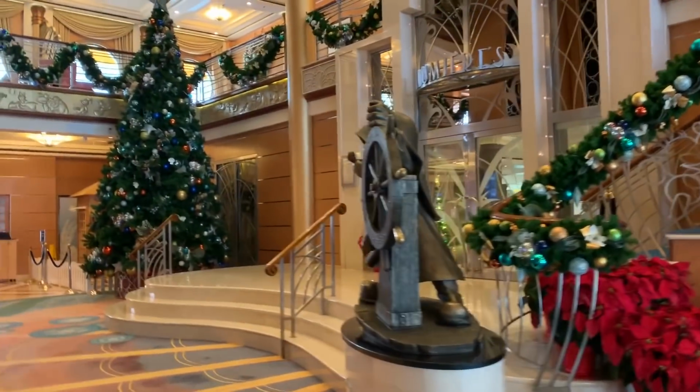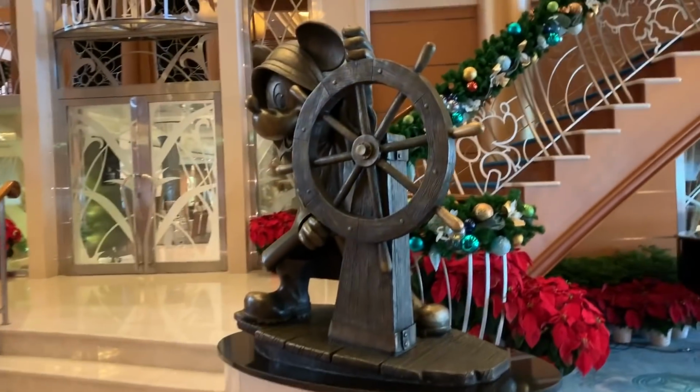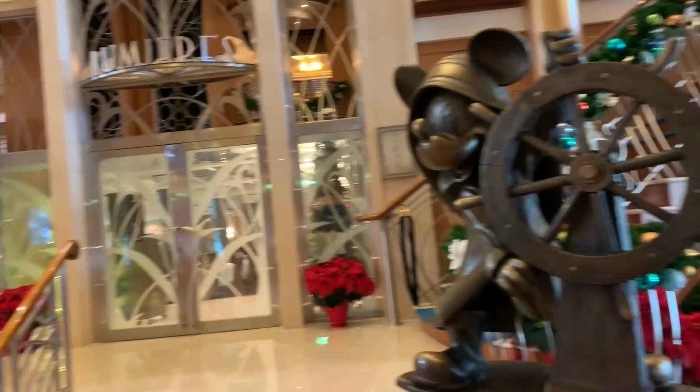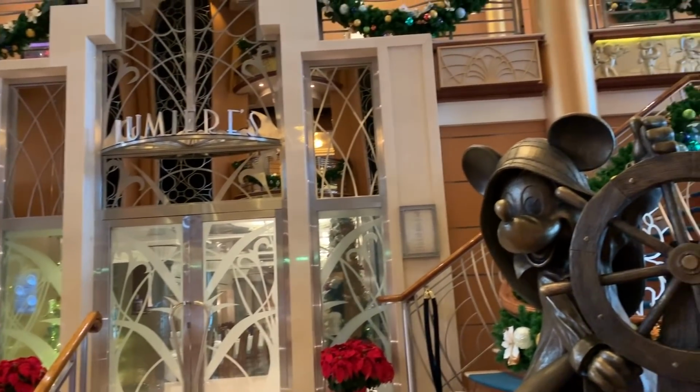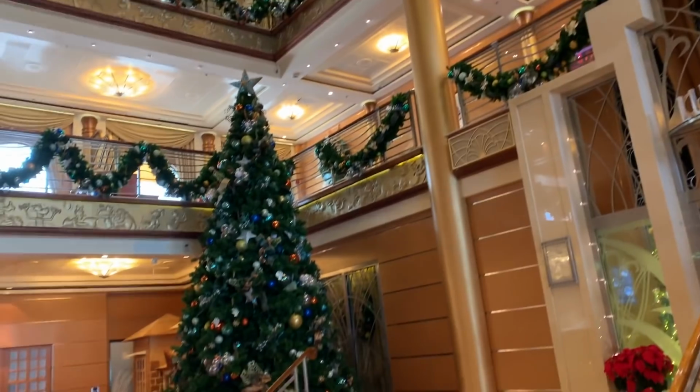And then we headed off to Lumiere's for lunch, and that is where I met back up with my group, because we all did meet there for lunch. I totally lost my group and I kind of had a private tour looking for everyone. I knew we were having lunch at Lumiere's, so I'm just going to hang out here and wait for the group. So here's the entrance, all beautifully decorated for Christmas with this Mickey Mouse. So cute. Here's Lumiere's where we're going to be having lunch. And they have all the Christmas garland up, the tree is up.